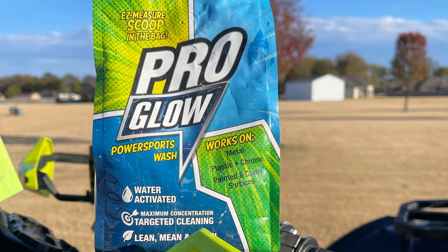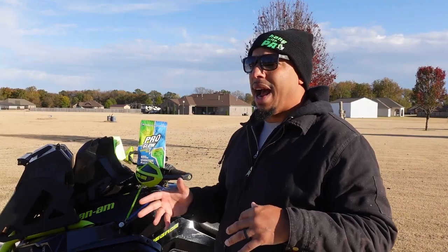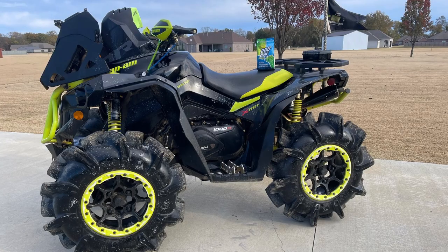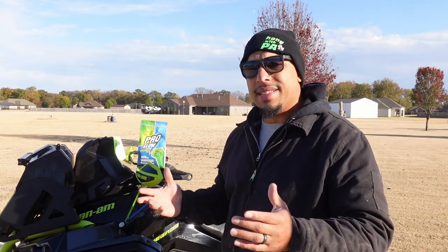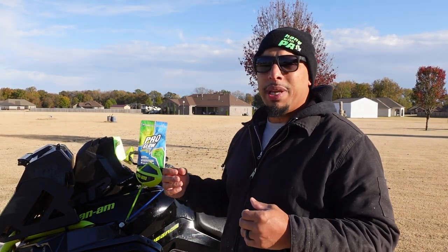So the Fast 5 Solutions Pro Glow definitely did its thing. The only way to get these 100% clean is to basically put a brush to them. Now, did it get the bike clean? Yeah. Did it get all the dirt off? Yes. Is it 100% clean? No. At the end of the day, this is a four-wheeler. You put this thing in the mud weekend after weekend, you beat the crap out of it. Is it ever going to be mint? Probably not. But I'm actually quite impressed with this, guys. This definitely did a good job.